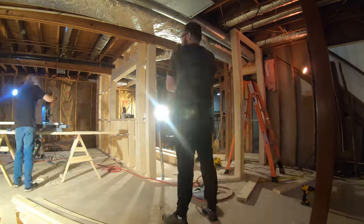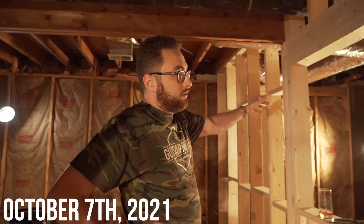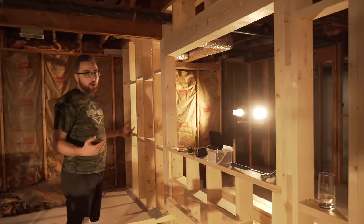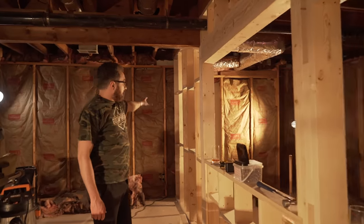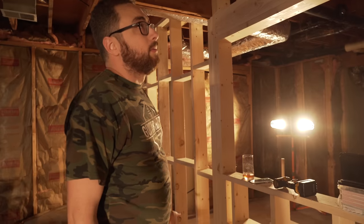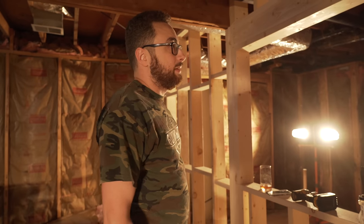All right, so we've hit a pretty big milestone here. This is our first official wall completed here. This is gonna be the exterior wall of the control room. We've got the main window framed in. We've got everything braced and rough framed. And this is a pretty big moment. Like, it's starting to really take shape.